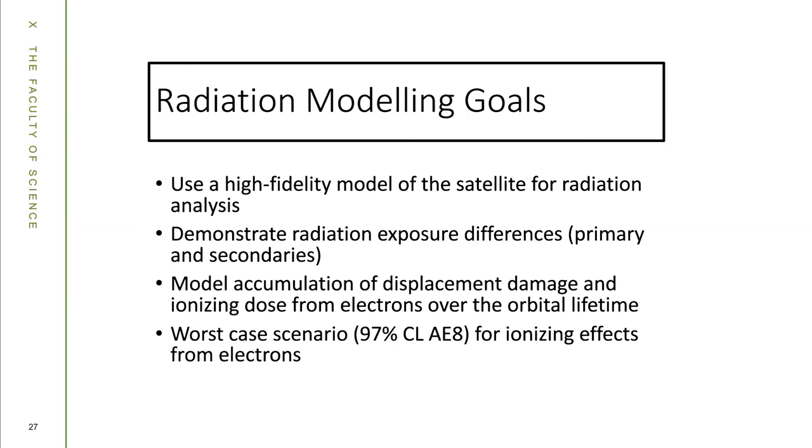Also, we would want to model the variables to which our electronics or the APDs are susceptible, namely the displacement damage and the ionizing dose from electrons over the entire orbital lifetime. Now, because the ionizing dose has minimal contribution to the dark count rates, we're going to see what happens in the worst case scenario where we have a large abundance of these electrons, hence a large ionizing radiation dose in the instruments, and see if, in the worst case scenario, ionizing effects could be responsible for the performance differences.